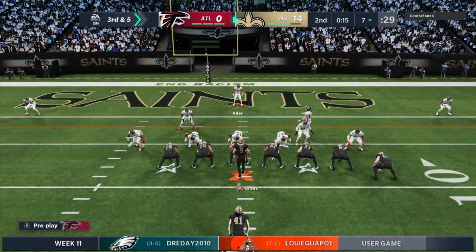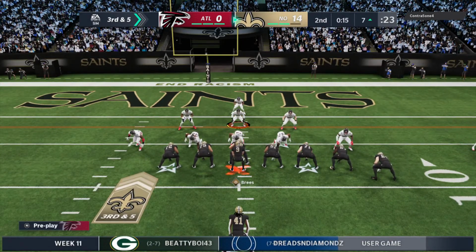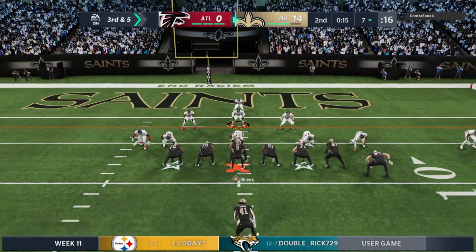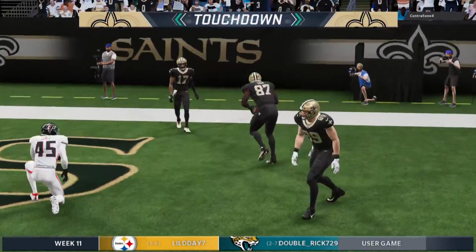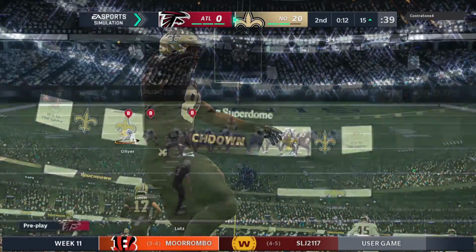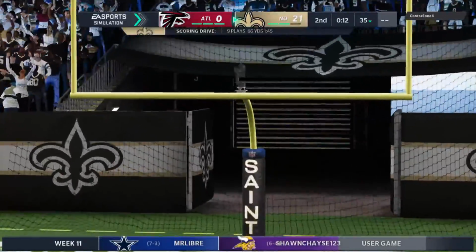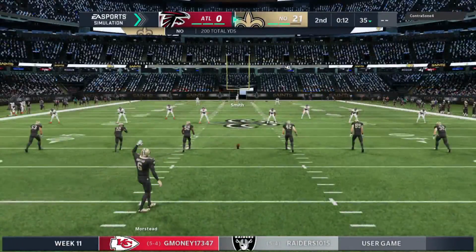And on 3rd and 5, this will be the 8th play of the drive. Now, Breeze again. And it's caught. And he is into the end zone. Touchdown, New Orleans. Jared Cook, as the first half is winding down. And the Saints now add 6 to their lead. And it is now 21-0. Makes the score Saints 21, Falcons nothing.